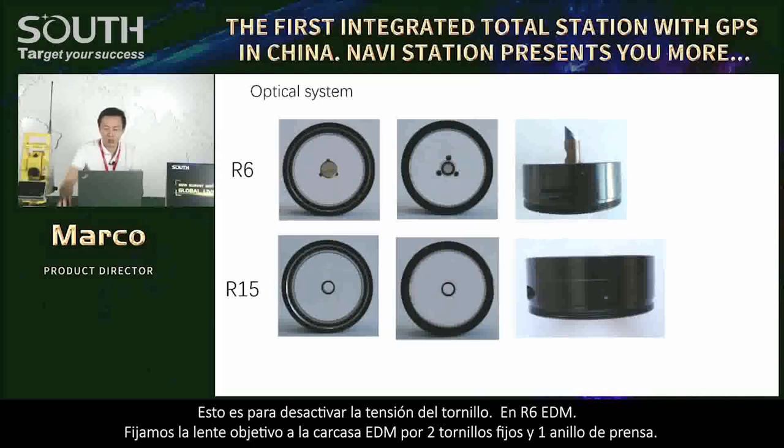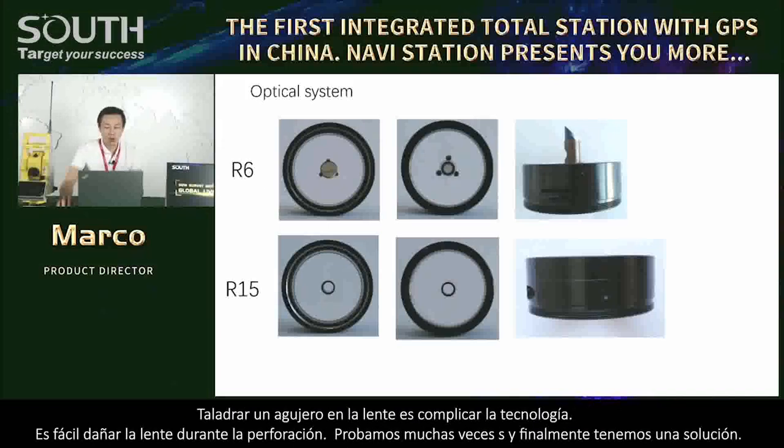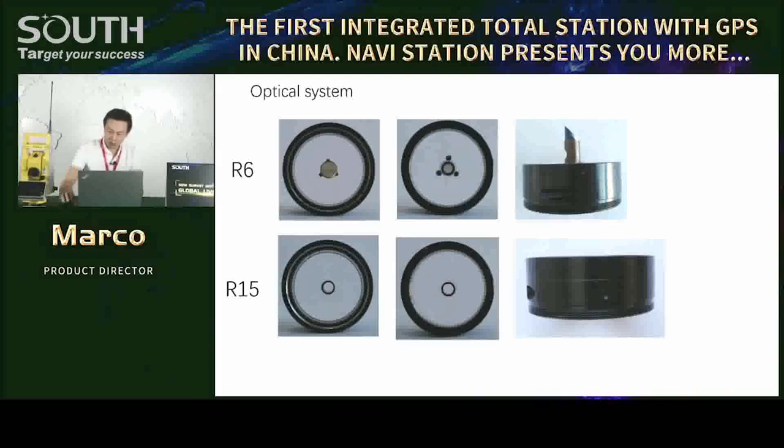In the R6 EDM, we fixed the objective lens by two fixed screws and one passing ring. Now we drill a hole, the laser can go out directly, with no relay through the objective lens position, therefore increasing the stability. Drilling a hole in the lens is a complicated technology. It is easy to damage the lens during drilling. We tested many times and finally we got a solution.